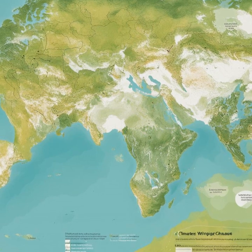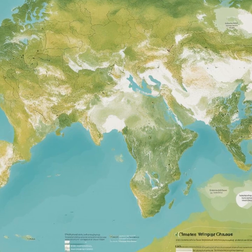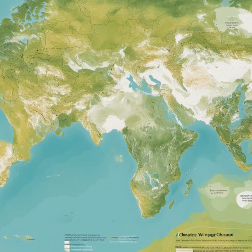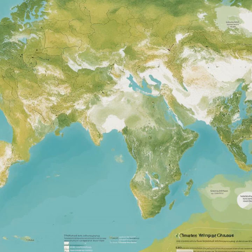Next story. Mapping the impact of climate change on wine regions worldwide. In a world where the tendrils of climate change are snaking through every aspect of our lives, perhaps one of the most unexpected victims is the humble grapevine.